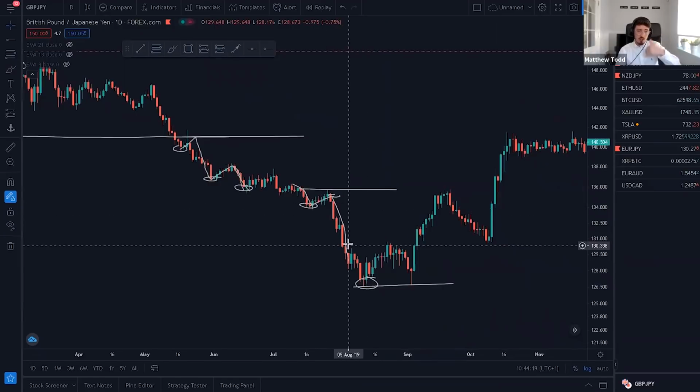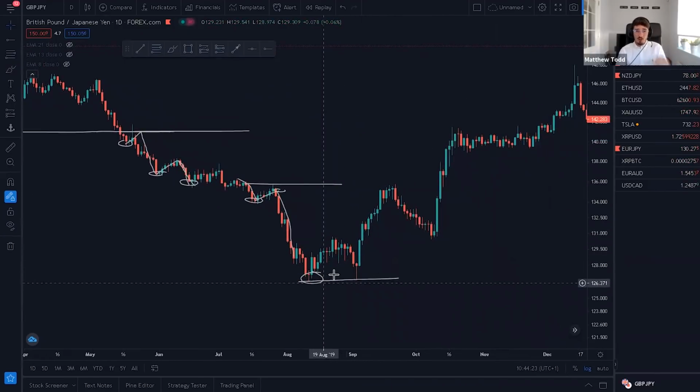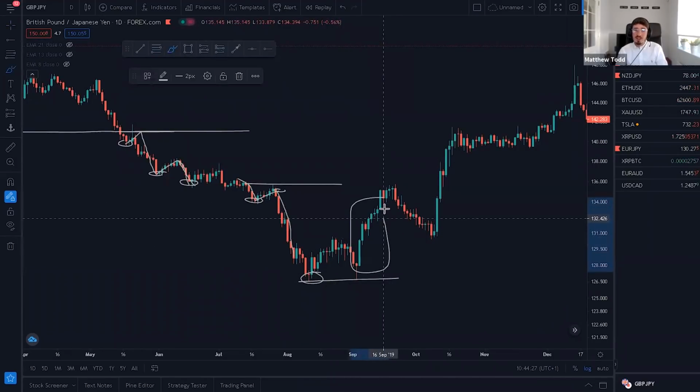Okay, because this is such a steep drop. Now, albeit, you're going to get your 4-hour structures, your 30-minute structures flipping bullish in here, right? We know that. This is just a daily example. So it doesn't mean you can't take buys based on these ideas. I think we actually caught buys above here.